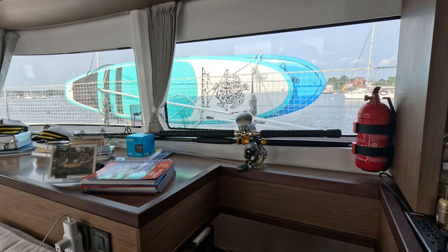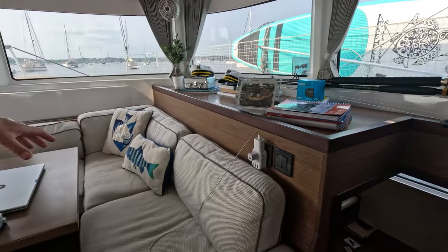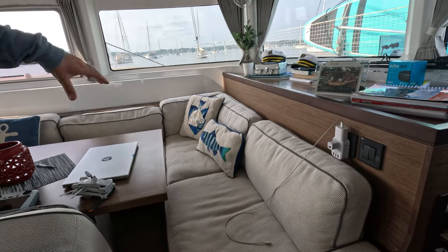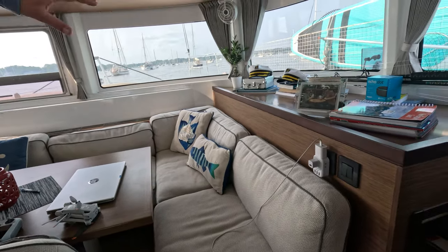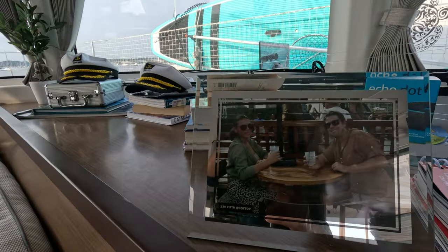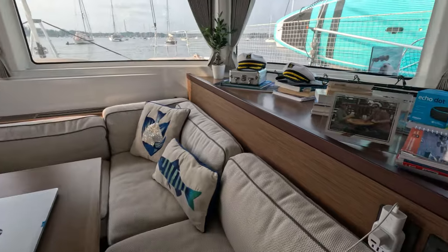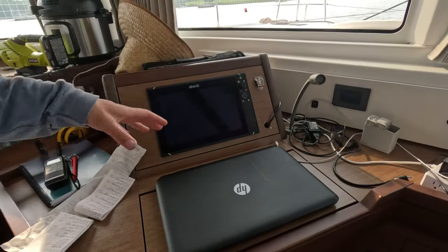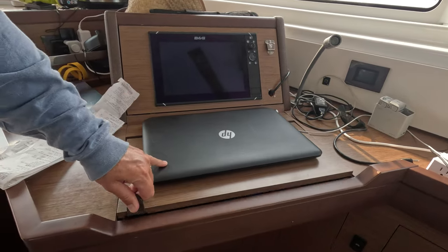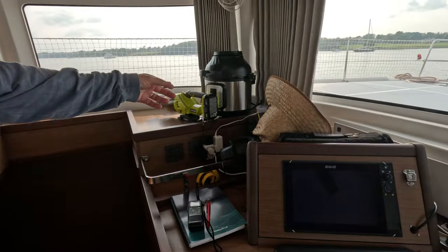On this side there's a subwoofer, and then there's some storage under here, but it's mostly AC units. There's two of them, so there's not much storage in here. We got books, fan, our desk. There's our desk and our chair. We have the nav station here. There's also some storage right here. And then you have your crock pot.